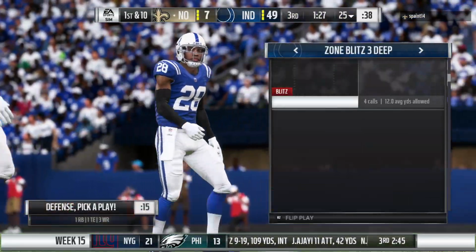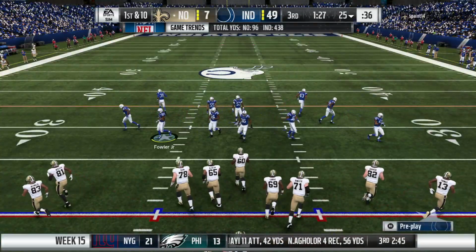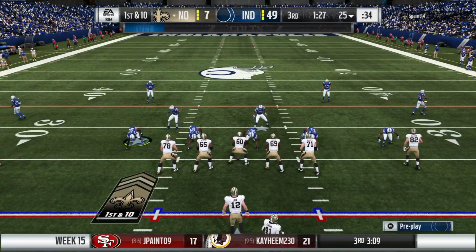Now the Saints, they trot their offense out here. These guys had to punt their last possession, and that's become too familiar of a refrain. Too many of these drives just wound up going nowhere.